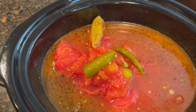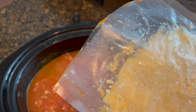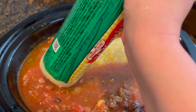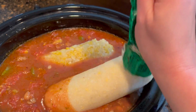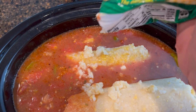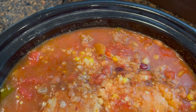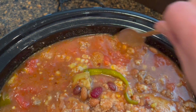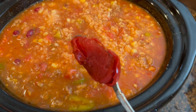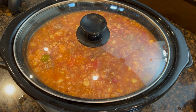These tomatoes were mixed with a variety of peppers from the garden, and that's fine. Lastly, we're gonna add the corn. This is fresh corn from the garden. Once this corn melts, this crock pot is gonna be filled to the brim. Now is where you judge the thickness. The ice in this corn is gonna melt, so this will become thinner if we do not add anything to it. So I have about 1 teaspoon of tomato paste. I'm gonna stir this in. We're gonna cover and cook on low all day, about 6 to 8 hours.